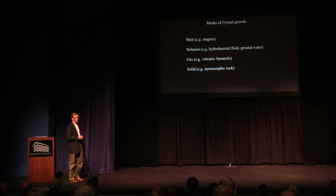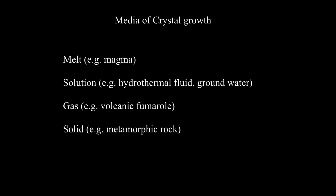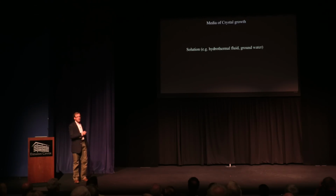These are volcanic fumaroles. I'm going to show you a really interesting example of a specimen from a fumarole from Ohio. It has nothing to do with volcanoes, very interesting environment, but these crystals are actually growing from a gas. And then finally, we can also have crystal growth from a solid. This is common in metamorphic environments where one mineral under different pressure temperature conditions will change to another, and the crystal is actually growing in the solid state. But again, most of the specimens we're interested in are the result of crystal growth from solution, so this is what we're going to focus on.